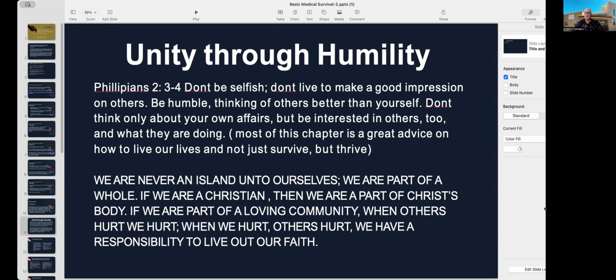Unity through humility. If we look at Philippians 2, verses 3, 4, it says, don't be selfish, don't live to make a good impression on others. Be humble, thinking of others better than yourself. Don't think about your own affairs, but be interested in others too and what they are doing. Actually, most of this chapter is great advice on how to live our lives and not just survive, but actually thrive. Even when we're in a survival situation, it is possible to thrive.